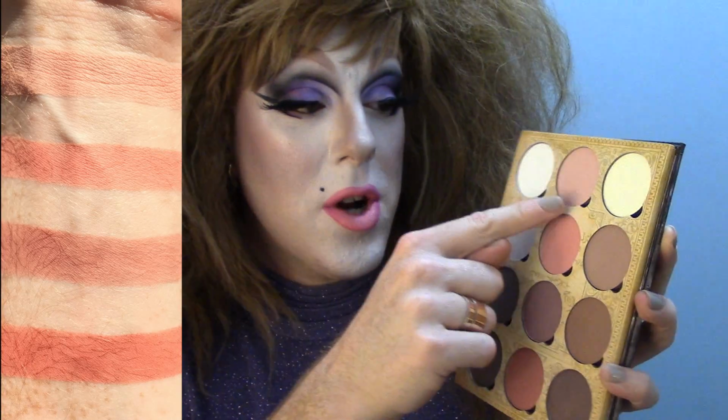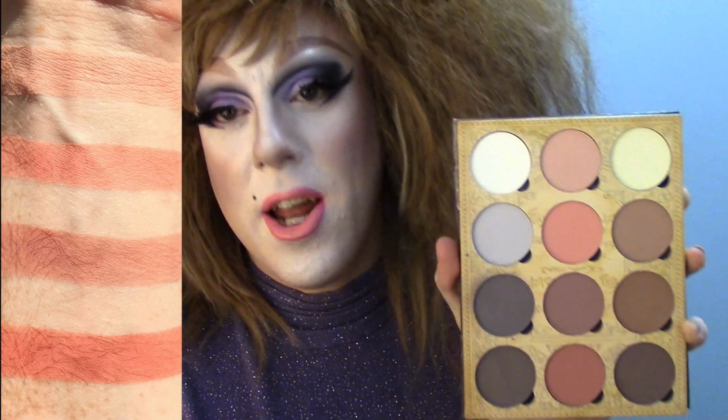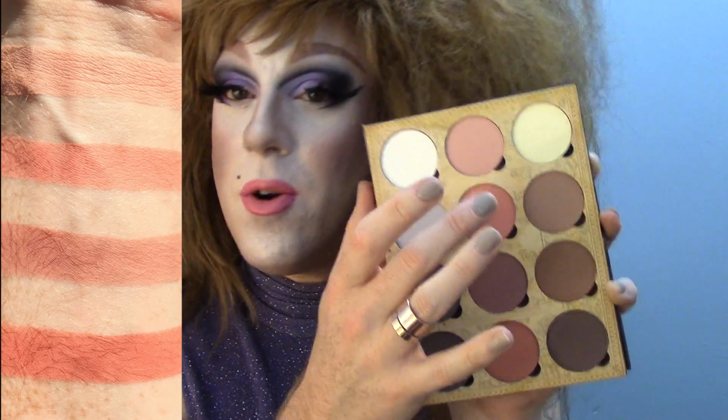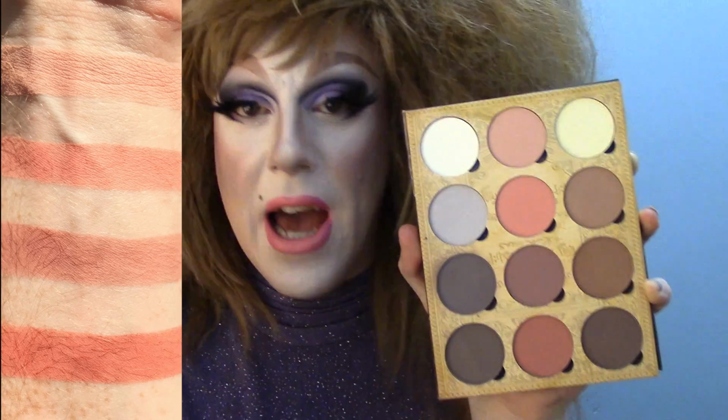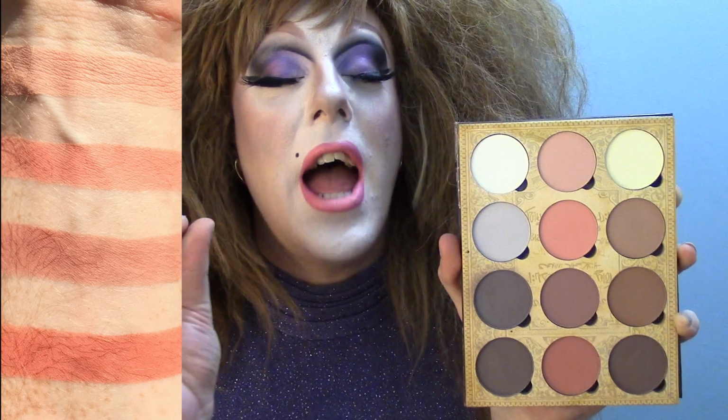And then the center column is these rosy tone shades. Now, as a lot of people have said before in other videos, I don't really see these being used as proper contour or highlight shades. They're blushes. In terms of blushes, they're excellent blushes.